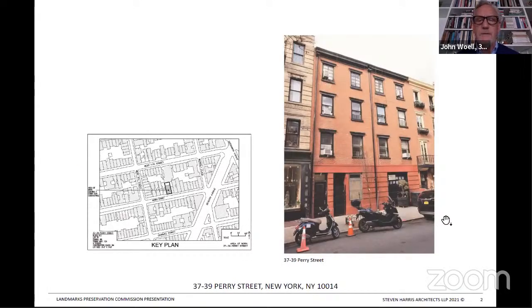Located on Perry Street between West 4th Street and 7th Avenue, 37-39 Perry was originally constructed as one of 3 in 1855. The 2 buildings, 37 and 39, were joined together as a unit in 1916. So for over 100 years, they've been one building. Next.